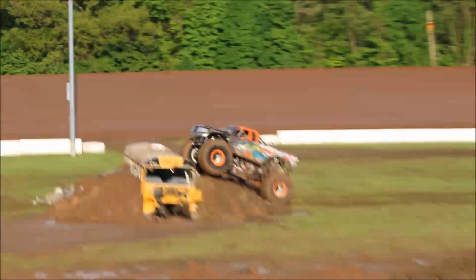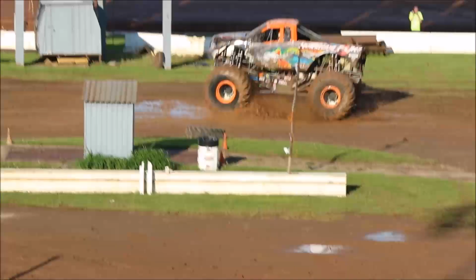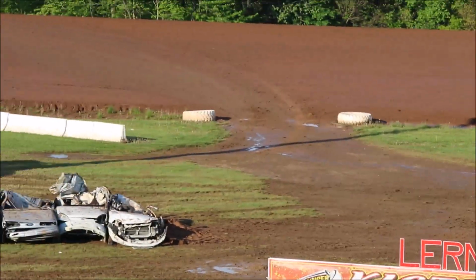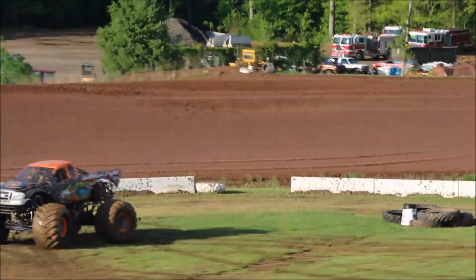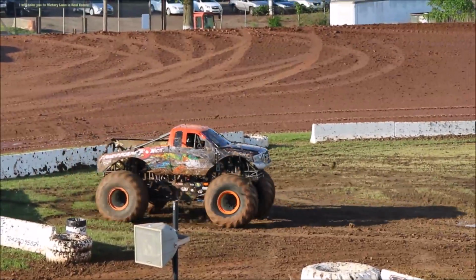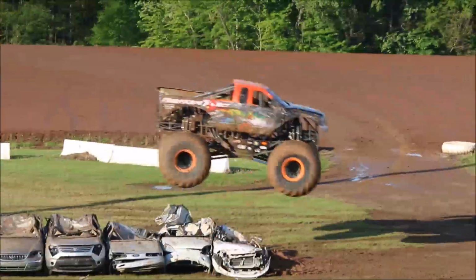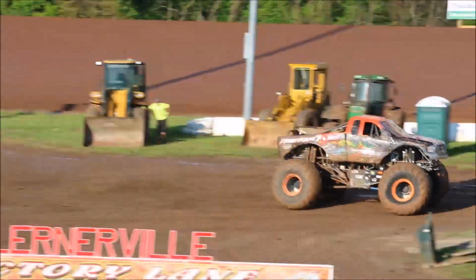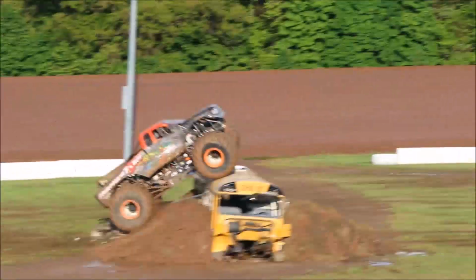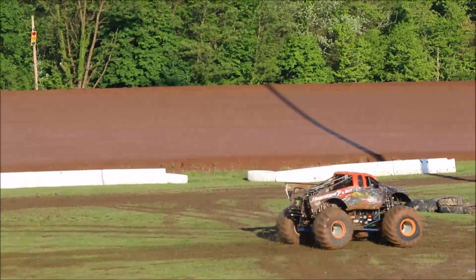Here he goes. Incredible air. I am literally speechless. And he's about to lose a bedside. Amazing job by Steve. He's just not quitting. Going over the bus for a 4th time, and still some amazing air.